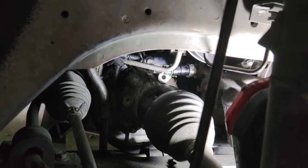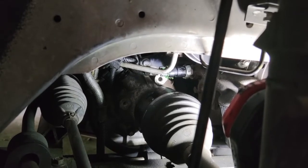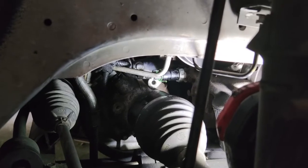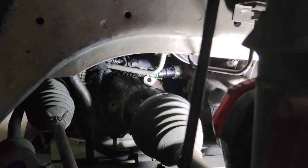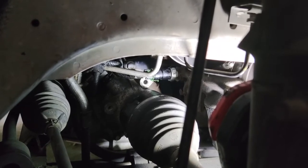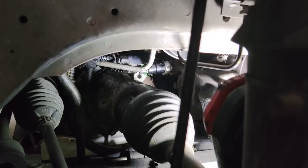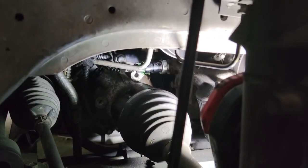Alright guys, so there it is, all plugged in. I mean, kind of a pain in the butt to me, but I'm sure the mechanics have it way worse, and this was, after everything's said and done, really not that complicated. You just had to figure it out a little bit.